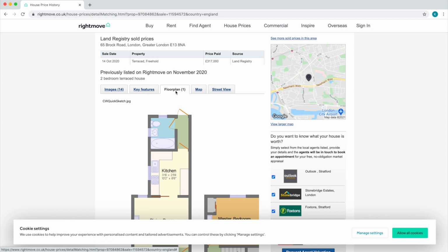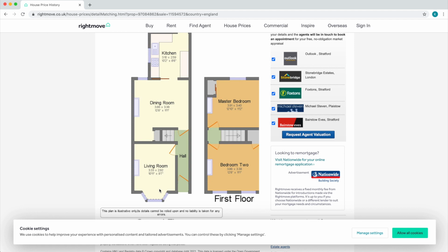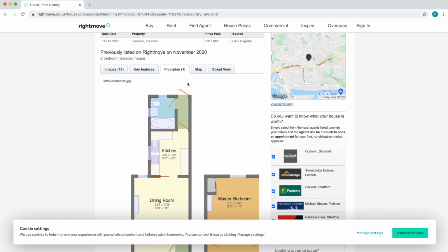You can also look at the floor plan just to get an idea of what you could potentially be doing with it. So your juices start flowing in terms of how you could configure it and what more you could do. Something, if you'd like me to, just comment and I'll share with you on another video if that's something that you'd like me to help you with.